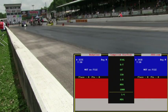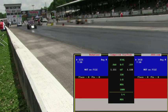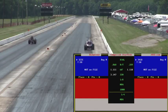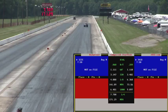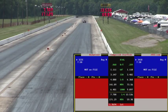750 is the elusive number they're trying to hit. Fiat Topolino taking on the dragster, the altered, taking on the rail. Front motored cars, the mainstay of what drag racing was until the days of Don Garlits. Fiat going all the way over to the wall. He backs out of it, brings it back, says, I'm going to save it for another day. 770 over in the left lane on a 750 index.